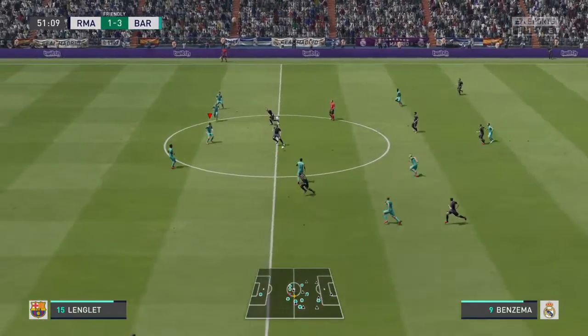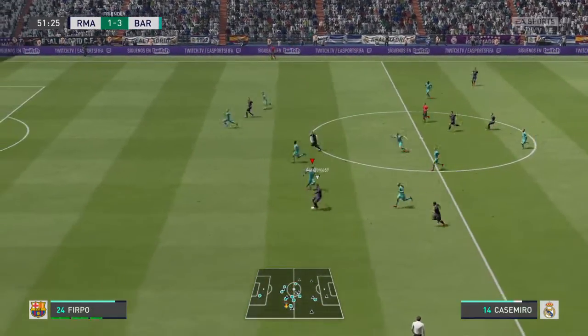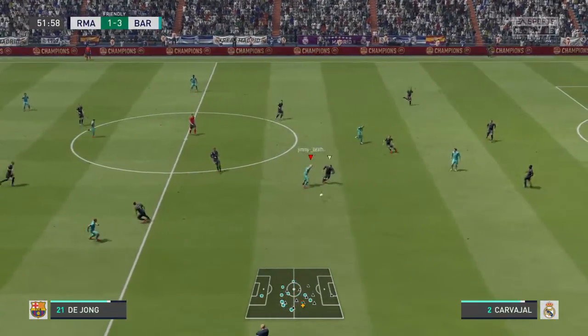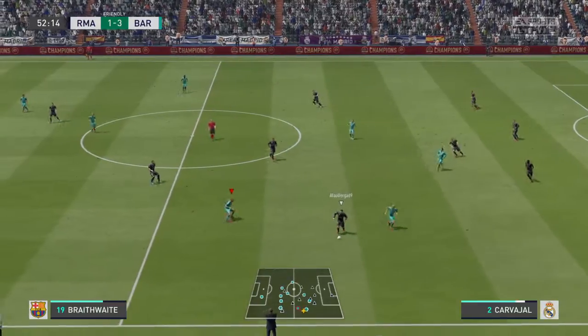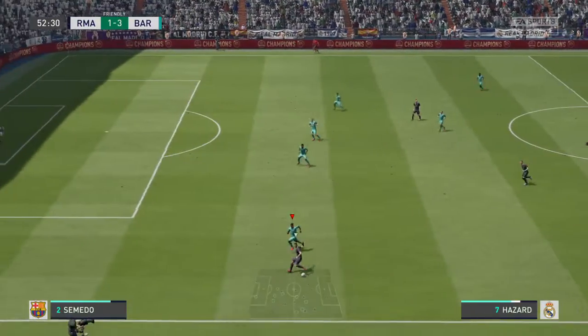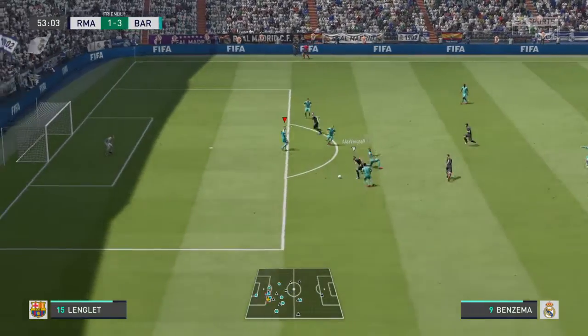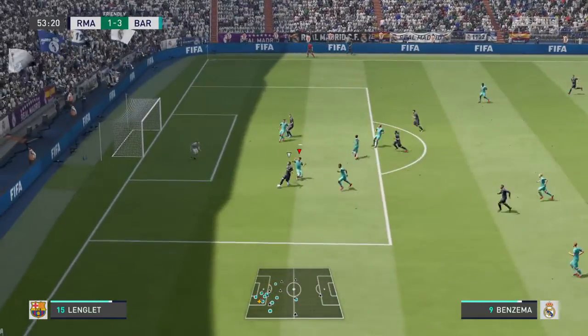That's super feet there from the player, and those feet move so quickly. Stopping the pass getting through with a good piece of anticipation. Benzema. He's left one behind to get back in the game.